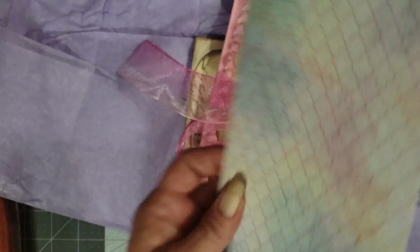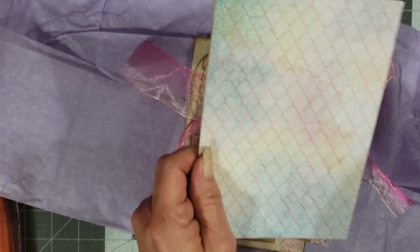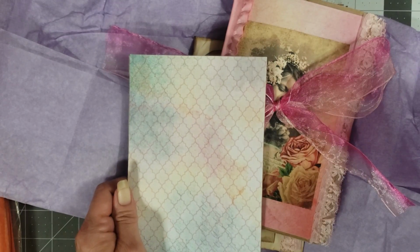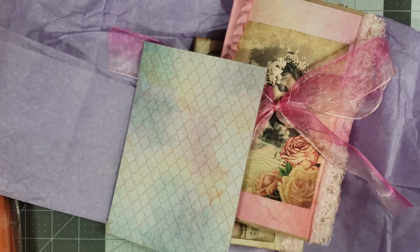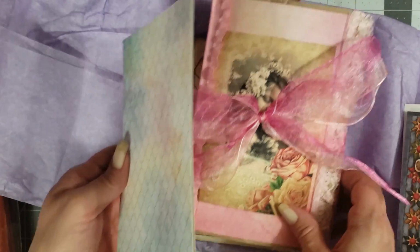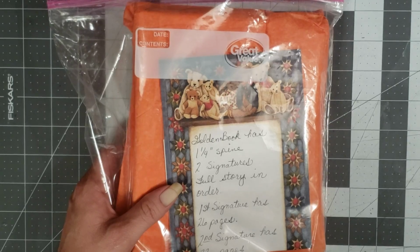See, y'all, I'm so stinking dumb sometimes. So this is a writing board. What a neat idea. And the envelope is leftovers from the journal. Oh my goodness, I am in love with this journal. Okay, hang on and let me get it put back together, and we'll start with the other one.